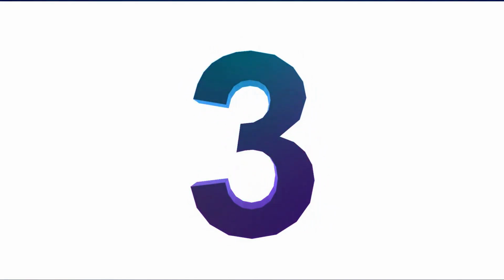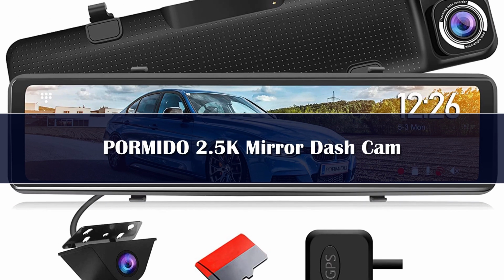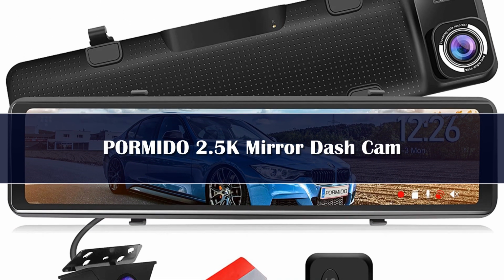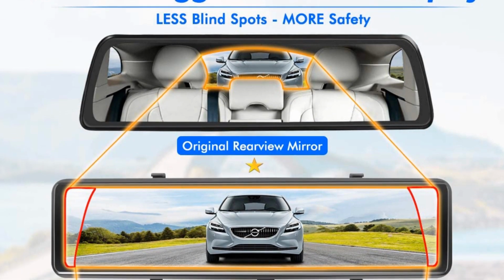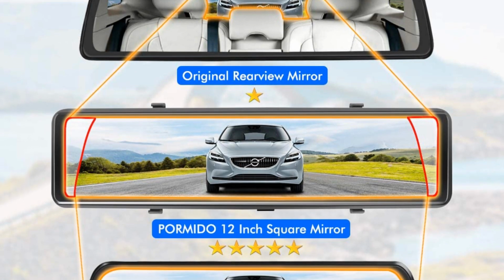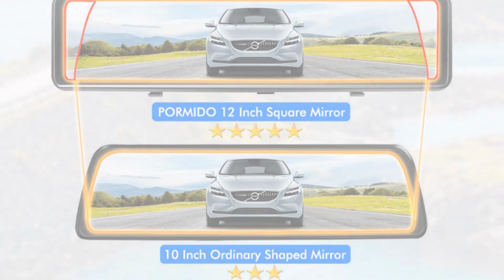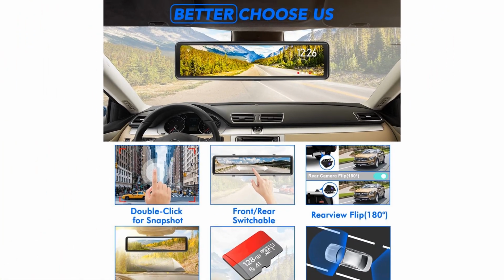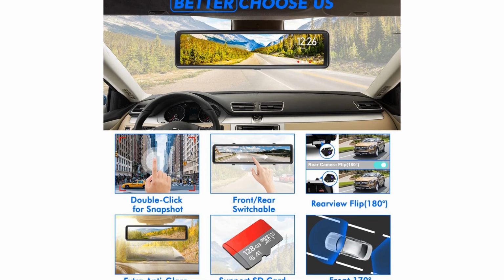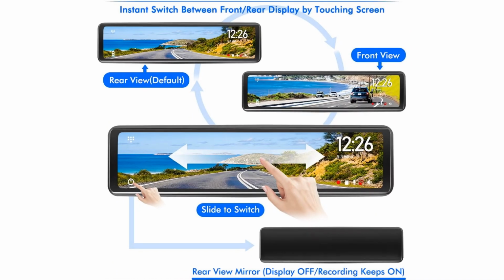Number 3. This rear-view mirror camera by Primito provides a split-screen dual-cam display on a 12-inch mirror screen that you cannot help but love. It utilizes the WDR and Sony sensor technology to provide you with a crisp and sharp image. The back and front cameras have a resolution of 1080p with a viewing angle of 170 degrees front and 150 degrees back.